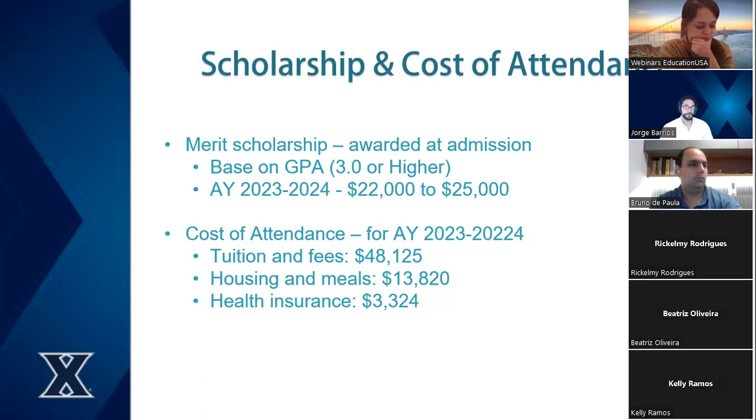This housing and meals cost considers the basic meal packages, the shared accommodation costs, and health insurance, which is compulsory, $3,324. So as a rule of thumb, with our scholarships applied, your budget per year is going to come close to around $35,000 per year. You pay that each semester, so half of that each semester, and each semester you'll have access to paying in 5 installments. So continue doing the divisions there, but as I mentioned, there's a lot of flexibility on how to pay, on scholarships, and on your application process as well.